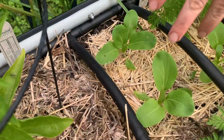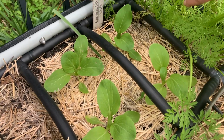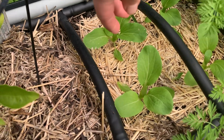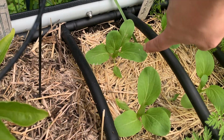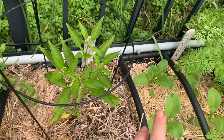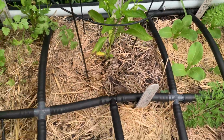There's more bok choy back there. Again, I just love that plant. It's so pretty and it just looks so healthy. Something's eating it. I need to probably figure out what's going on there. I will say it's a little bit hard for me to access that back there.